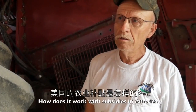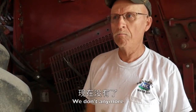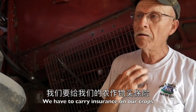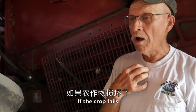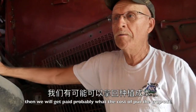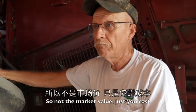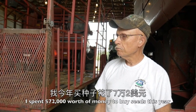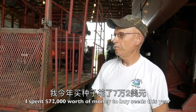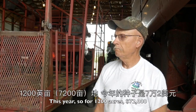How does it work with the subsidies in America? Doesn't the government give you money for farming? We used to get subsidies from the government. We don't anymore. So you don't get any more. We have to carry insurance on our crops. So if the crop fails, then we'll get paid probably what it costs to put the crop out. So not the market value, but just your costs. I spent $72,000 worth of money to buy seed this year. So for 1,200 acres, $72,000.